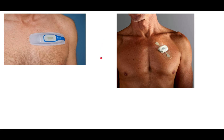Okay, that concludes the introduction to Holter monitoring.